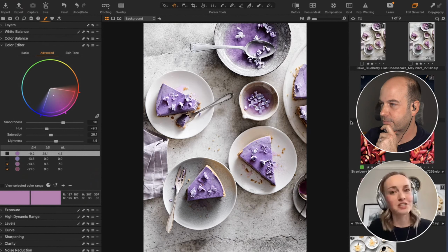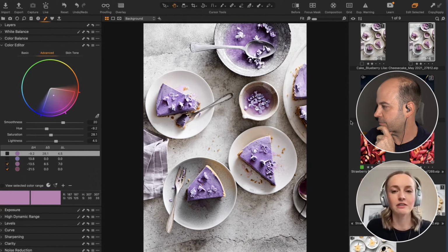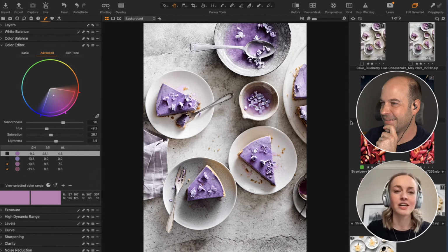Unfortunately, in the last few places I've lived, I haven't had the best natural light. So I was sort of thrust into artificial light. But I love artificial light because I can control it. Yeah. So I actually think both types of lighting are totally beautiful. It's more up to how you use it.